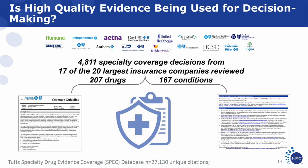So how they make decisions is built, I strongly believe, on a foundation of the evidence, or at least it should be. Now in the bottom right here, we have a little snapshot from a coverage policy. I'm going to show this in a little bit more detail on an upcoming slide, but what this shows is a set of citations that one health plan has included in a particular coverage policy. So what we're doing in this study is examining this evidence base, the evidence base that these health plans include in those publicly available coverage policies.